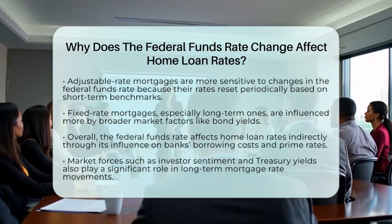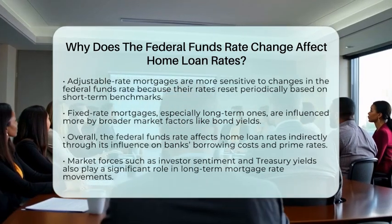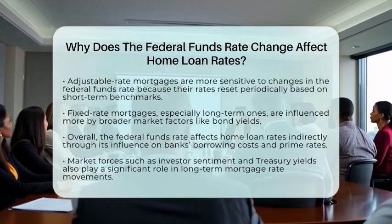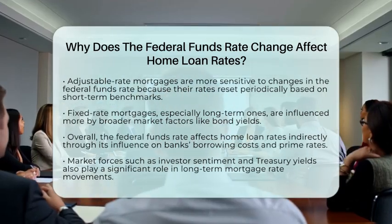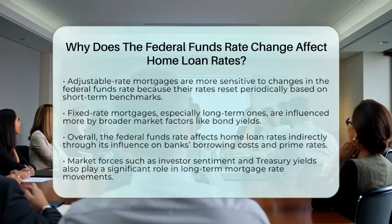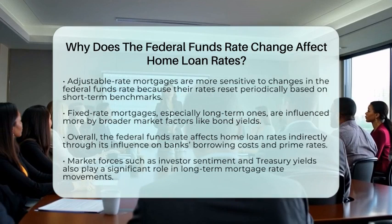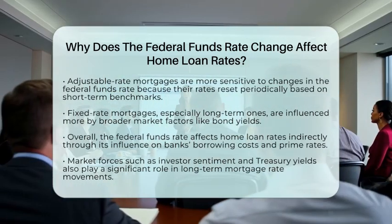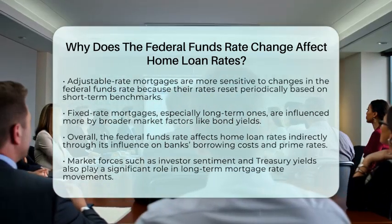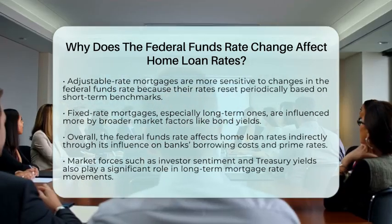In summary, the federal funds rate influences home loan rates mainly through its effect on banks, borrowing costs, and the prime rate, which is the base for many lending rates. But mortgage rates, especially long-term fixed ones, are also shaped by broader market forces like Treasury yields and investor sentiment. For anyone involved in real estate investing, keeping an eye on changes in the federal funds rate can help you anticipate shifts in borrowing costs and plan your investments accordingly.